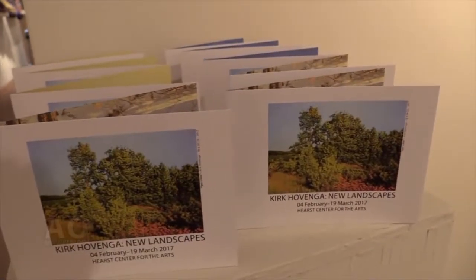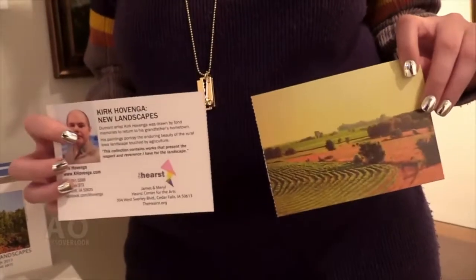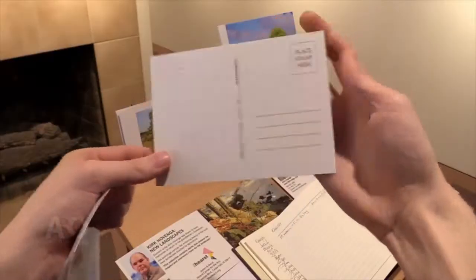As a special takeaway for the exhibit, Kirk and his wife produced a folding card with his paintings on it, and there's a perforated edge so you can send your favorite painting to anyone you like.